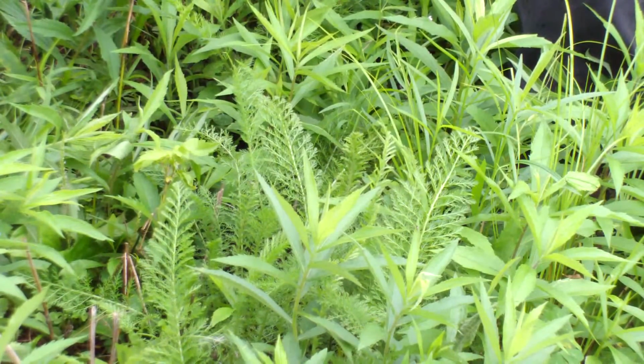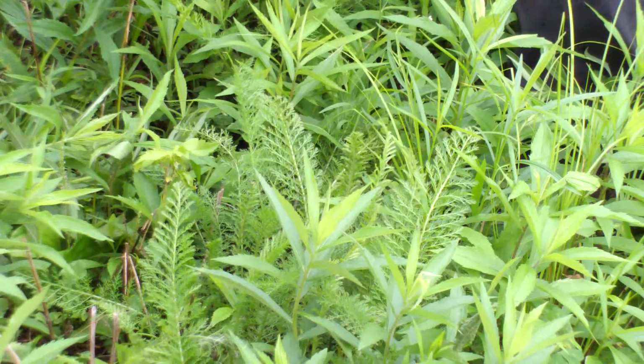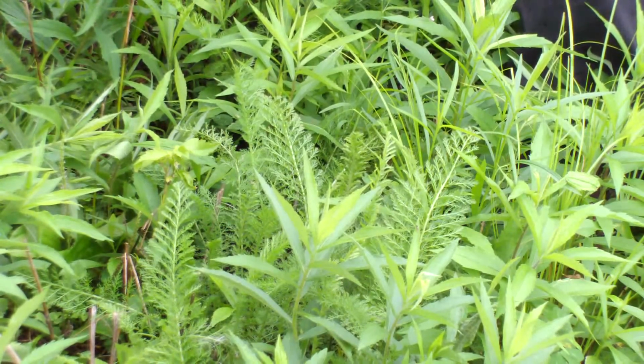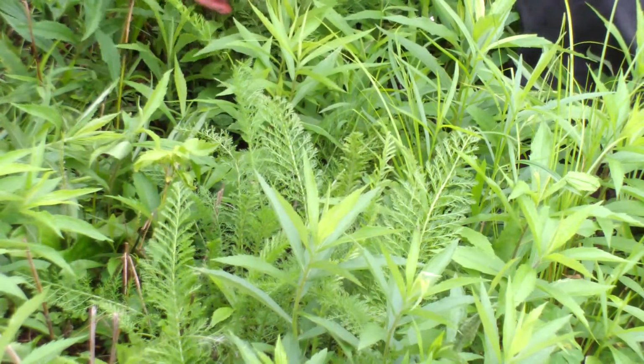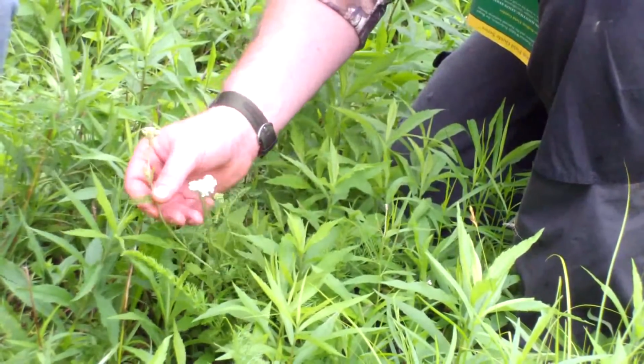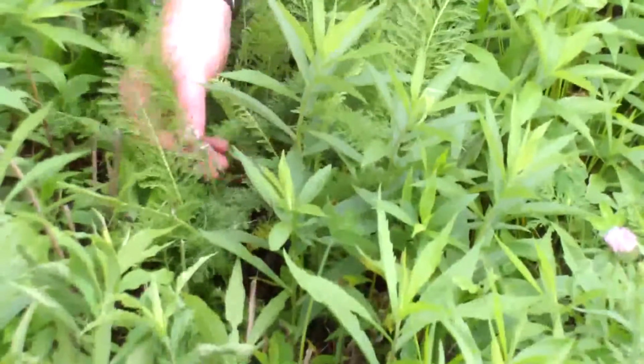So this is the plant that I've actually been looking for, because Carl's going to give you a little bit of information about the medicinal side of things, and I'm going to tell you a little bit about the bushcraft side of things. This plant is called yarrow, and here's the flower side of things. It's got the leaves. Here's the younger side of it.